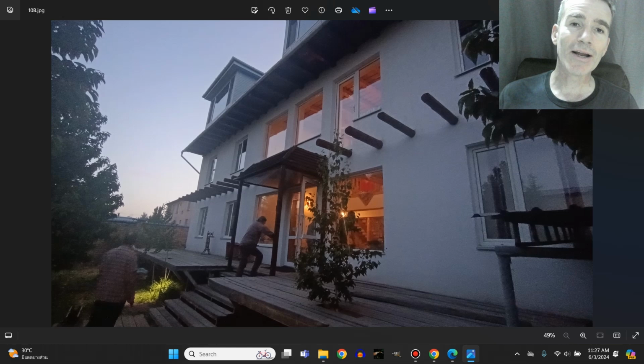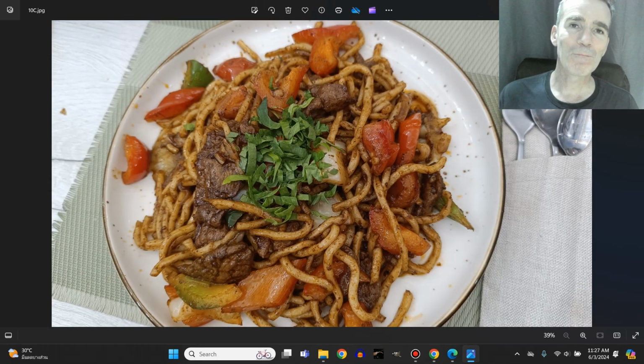And she married a Kyrgyz man, and she took him to Japan and showed him a traditional Japanese ryokan, or inn, and they came back and built this Japanese style lodge in Kyrgyzstan, and it was just beautiful. It was a wonderful place to stay.